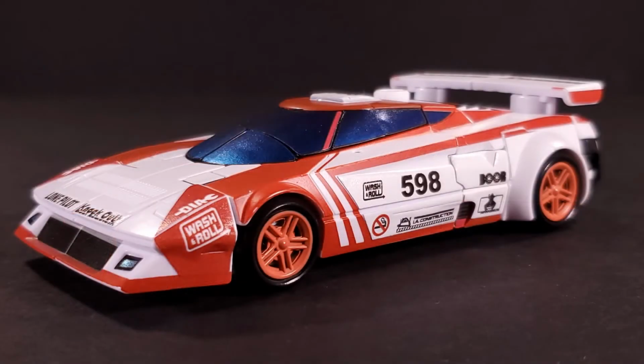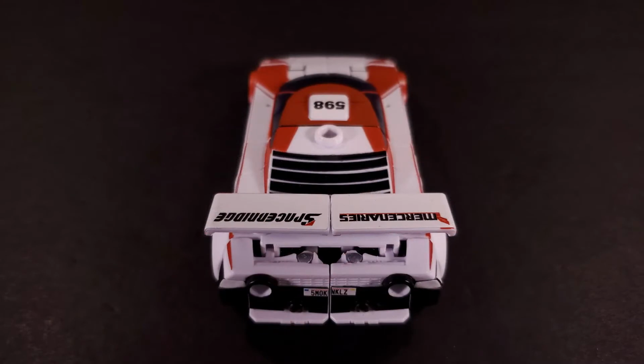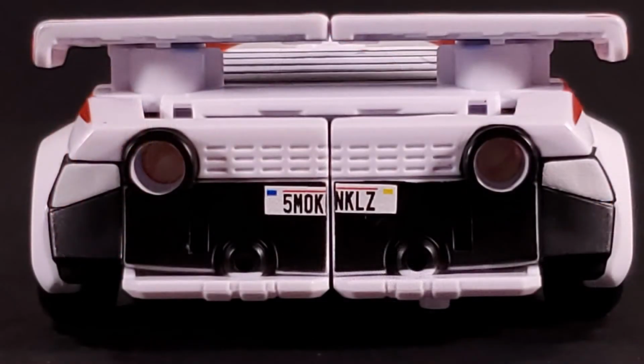Speaking of tires, you'll notice I retained the part swap I did with Wheeljack back when I reviewed this figure in February. Strangely, Exhaust doesn't opt for a cel-shaded windshield this time, instead going for a more consistent metallic blue. Along with those black stripes running along the rear, Exhaust does a lot to differentiate himself from Wheeljack. You might also notice that I'm missing a white sticker on the rear. This is entirely my fault, as I just straight up lost it while I was applying them. No idea where it is now. Finally, we get a few choices of license plate, of which I picked Smoking Kills.